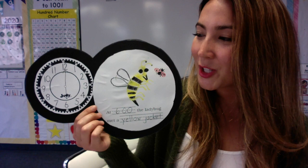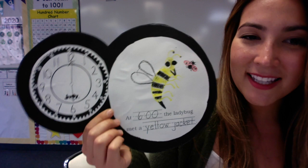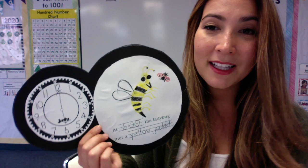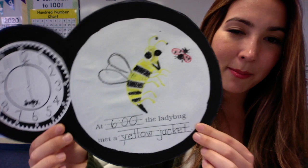Okay, so clock, picture, and that's it for today. Tomorrow you're gonna do the wings and add the polka dots and the eyes, okay? So again, you're writing the numbers on the clock. You're writing the time here, what the animal is, drawing it with the ladybug, then cutting both out, gluing the clock on the head that's facing left, and then your picture on the body facing right. And that's it for today.